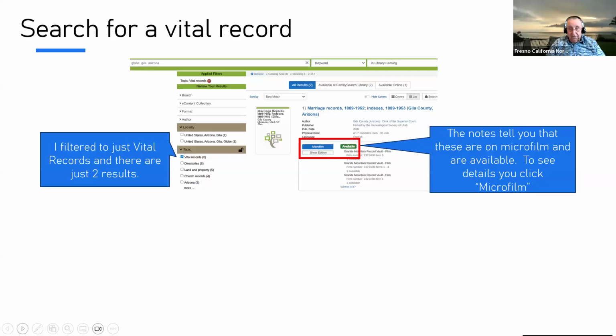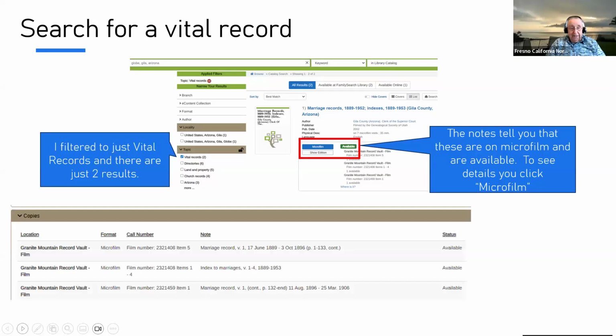If I want more details, I need to click on microfilm. And this is what it's going to show me. Now, this is where there's a weakness in this catalog. Notice it says available. It doesn't tell me what available means. And even when I look at more details, all I know is that there's 3 microfilms here.